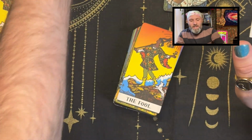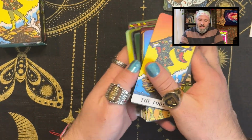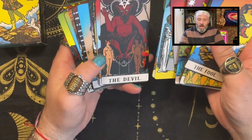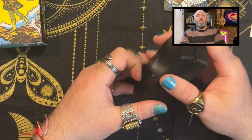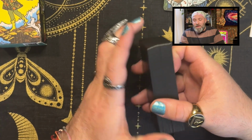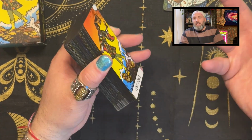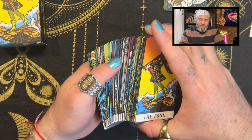It's just a lovely deck. Great starter deck if this is what you're going to be looking for. If you want something that is more inclusive, right? The original artwork of its time, the 1909 illustrated, doesn't really have much inclusivity. But this is a lovely deck.